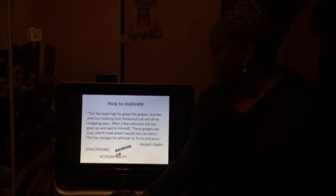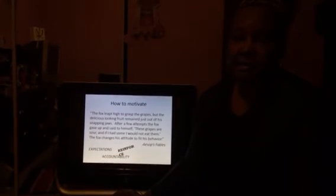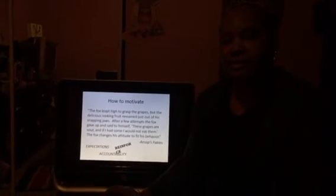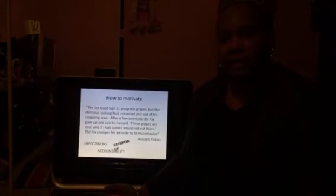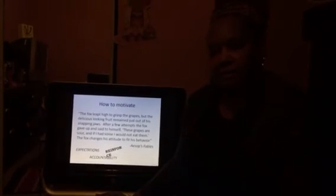Accountability. You always want to hold the students accountable for their actions. As well, the teacher should hold themselves accountable, because if you see that a student is giving up at the beginning of their goal, it is your job to encourage them and motivate them to do better. However, you have to do that.